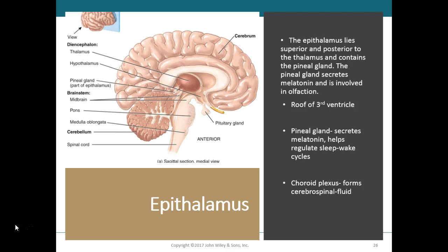Now remember, we just talked about the pituitary gland and the hypothalamus as part of the endocrine system. So the pineal gland, and you can see it here, just a tiny little gland that is a part of the epithalamus, is going to be responsible for secreting a hormone known as melatonin. Melatonin helps to regulate circadian rhythms.